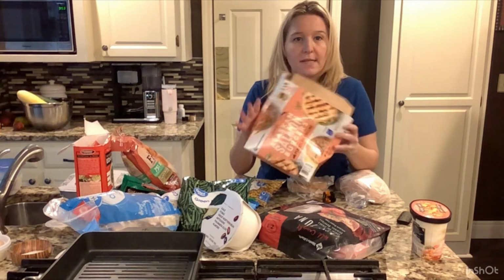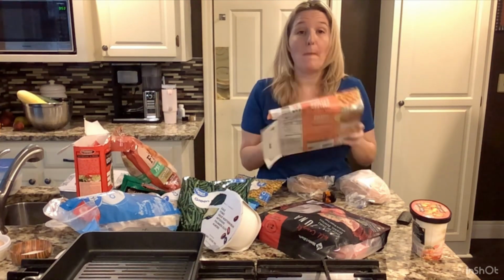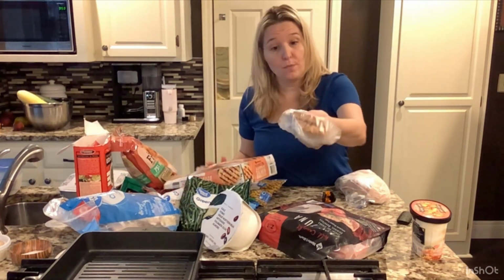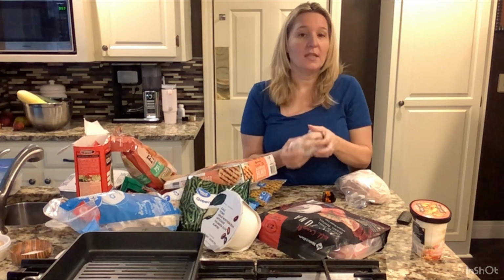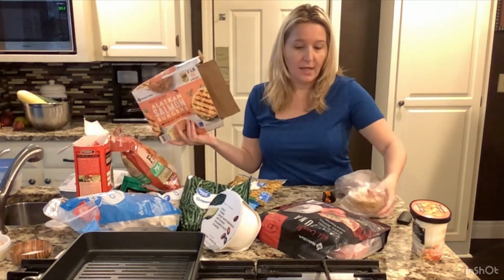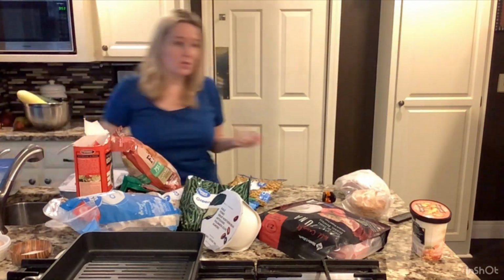Here's another example. You think you have a full box of 8 salmon burgers, and in reality you have 2. So this is going to end up being a lunch for somebody. This is not going to qualify as a dinner for the family. And that's why this exercise works really well.